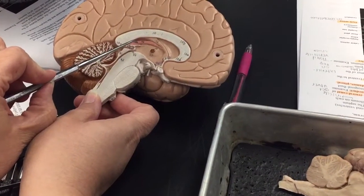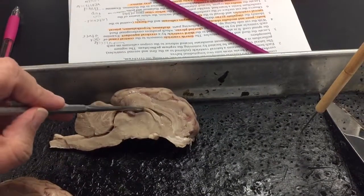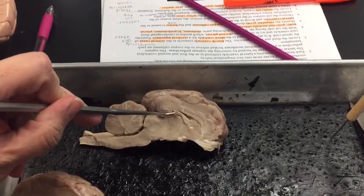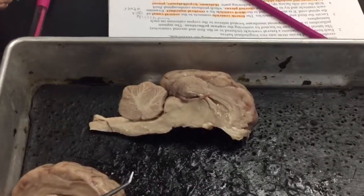This pink stuff is representing the choroid plexus, which is the bundle of blood vessels that makes the cerebrospinal fluid. And it's this stuff here in this brain. See how it looks pink and kind of feathery? Okay, that's the blood vessels and the ependymal cells that make the cerebrospinal fluid.